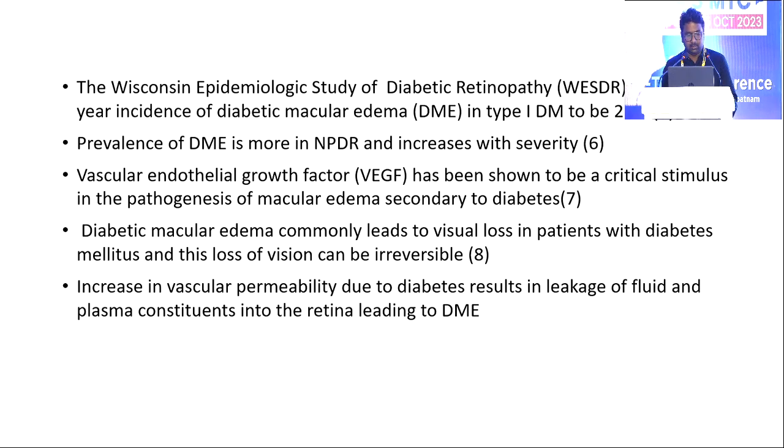The Wisconsin epidemiological study of diabetic retinopathy found the 14-year incidence of diabetic macular edema in type 1 diabetes to be 26%. Prevalence of diabetic macular edema is more in NPDR and increases with the severity. Vascular endothelial growth factor has shown to be a critical stimulus in the pathogenesis of macular edema secondary to diabetes.